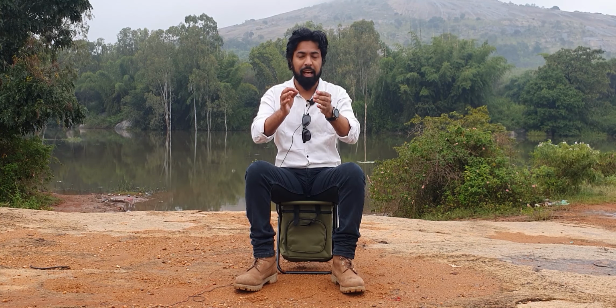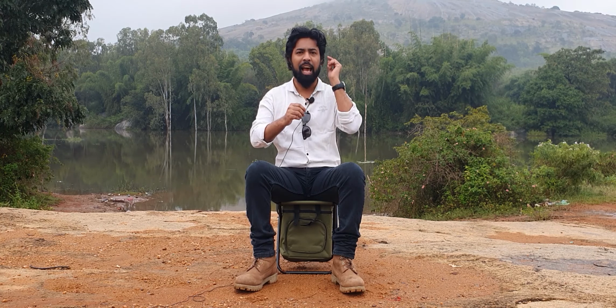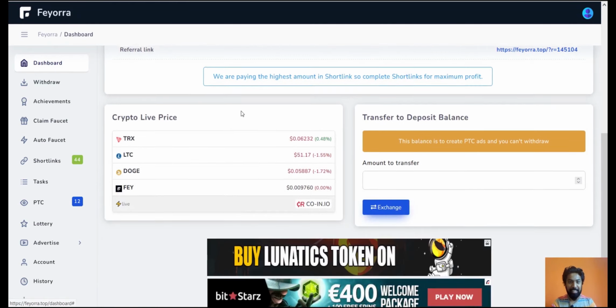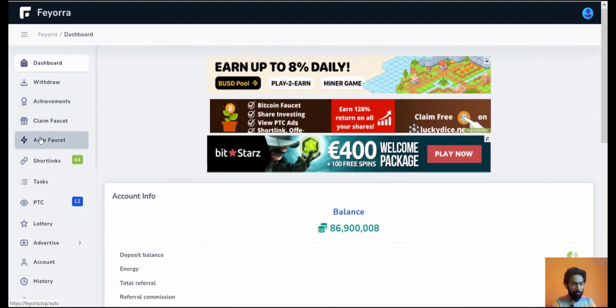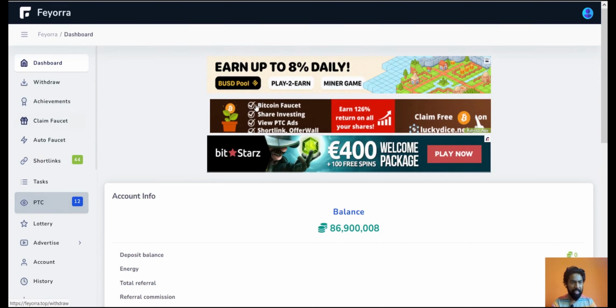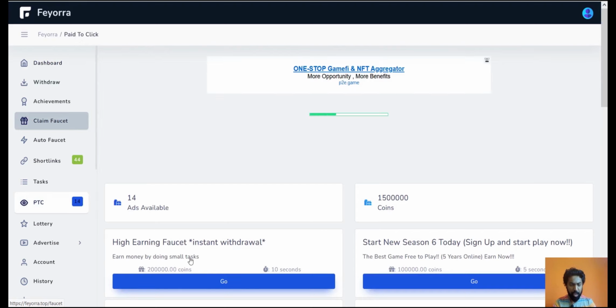Now the practical part. I will log into my account and show you how it is. Have a look. This is the website to earn unlimited coins. Here you can see auto faucet, short links, PTC, claim faucet. Here we can earn coins unlimited. First we need to go to the PTC ads. Just click on ads.